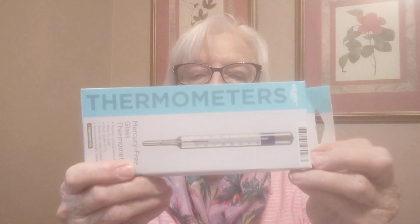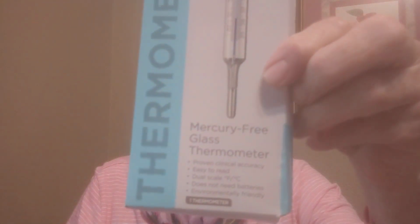First thing is thermometers. Now, this is not a digital thermometer. This is just a mercury-free glass thermometer. It was $6.97 when I bought this 2 years ago. Now they're $12.97. What in the world? Okay, this is a Walmart product.